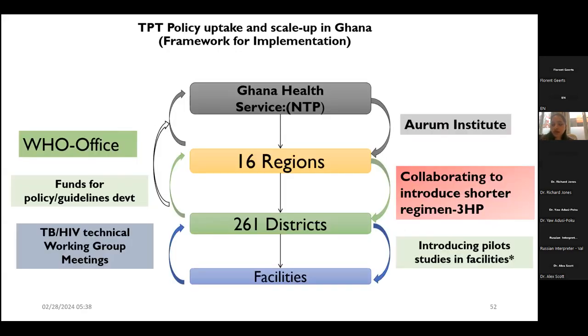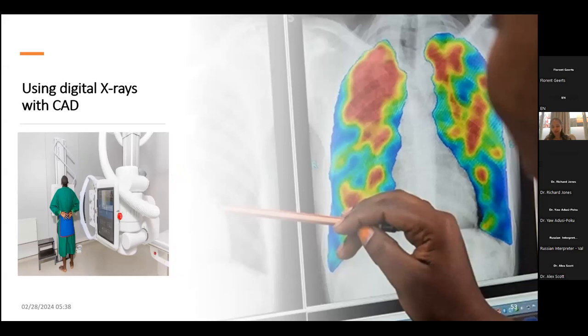Okay, so following the pilot study, we were going to scale up in 16 regions in 261 districts, beginning from facilities. Next slide. Right, so we use our digital X-rays with CAD, and I must say that it came in handy. There were some trainings for GPs, general practitioners, on how to marry X-rays with the history and also taking samples for testing, spitting samples for testing. Please, next slide.